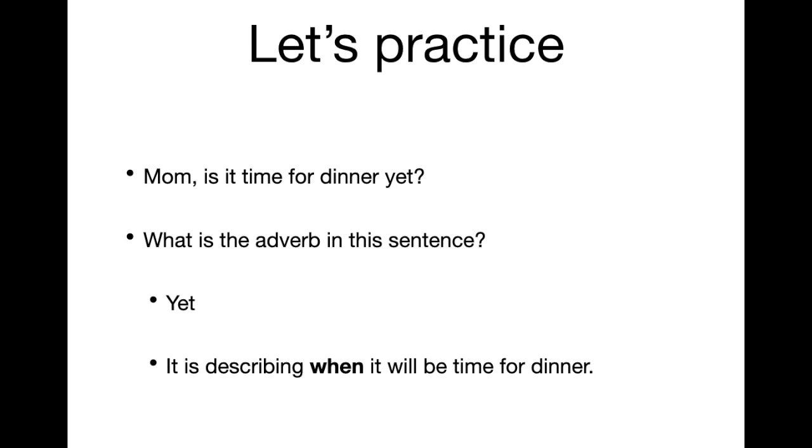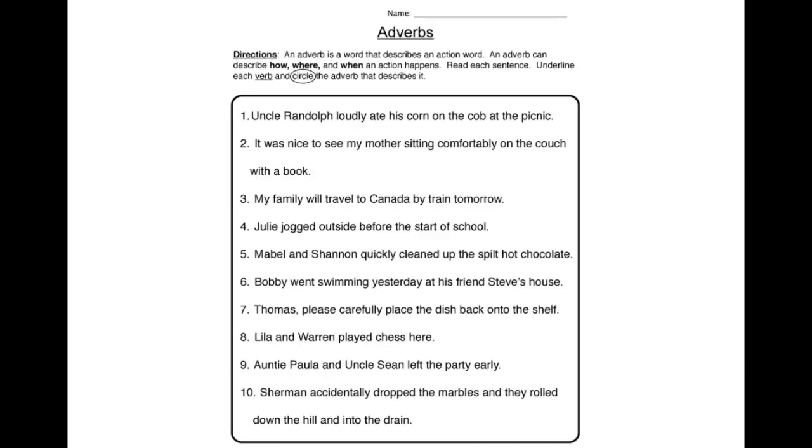All right, let's do some more practice here, guys. So we are going to go through this together, and we're going to read the sentences, and we are going to circle which is the adverb. So let's start with the first one.